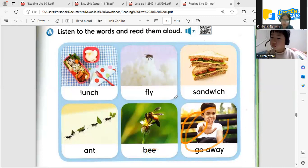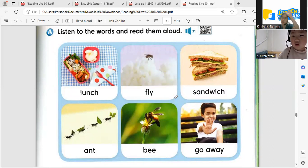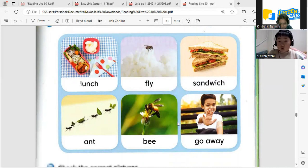And look, the boy says, go away. It means you need to leave. Okay, you need to go. So when you see someone you don't know, a stranger, and he keeps on talking to you, you say, go away. Okay, if you don't know that person.